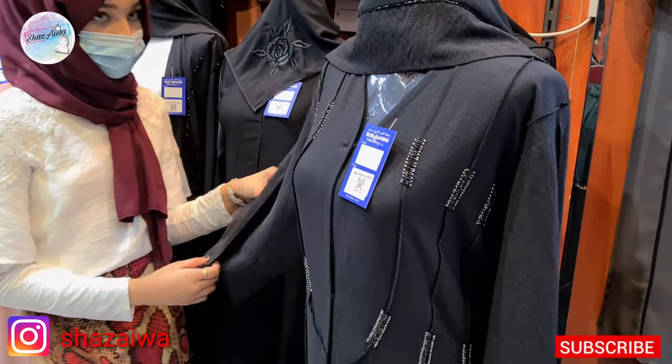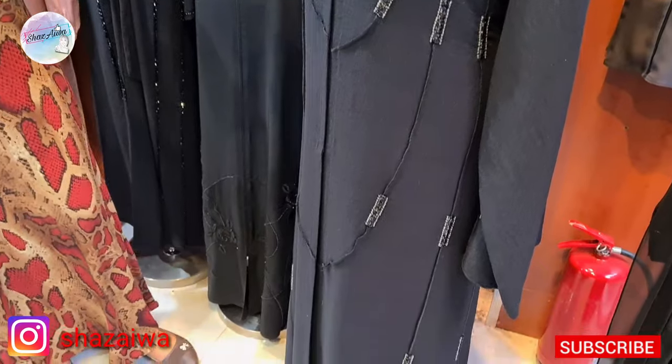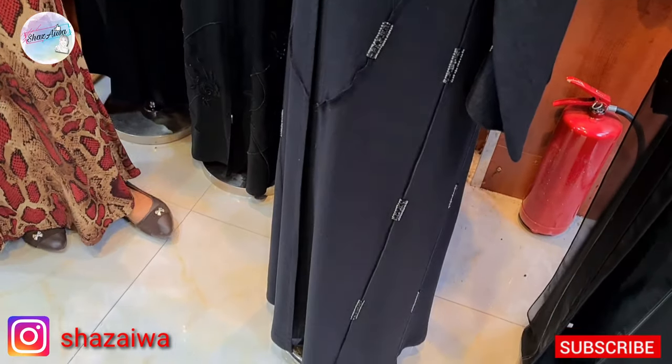Now next, as you can see, it is full stonework from up to down, and it is looking very nice.